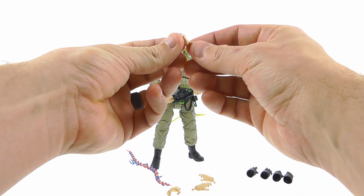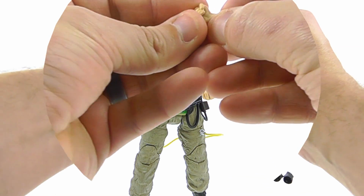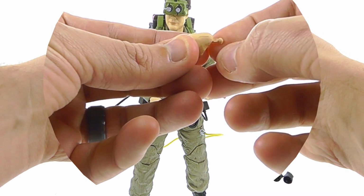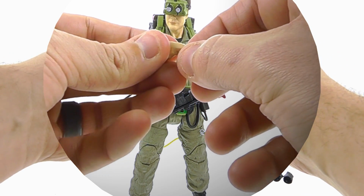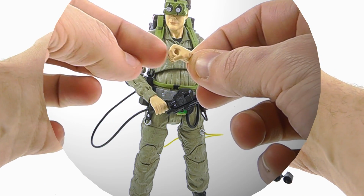And then you get a right fist that flexes kind of up and down like this. It doesn't go side to side, it just goes up and down. You can see a lot of extra paint just splattered right in there. And then you do get the ball. I don't necessarily know what you're going to use this particular hand for, because the grip is very, very tiny.